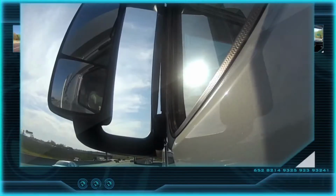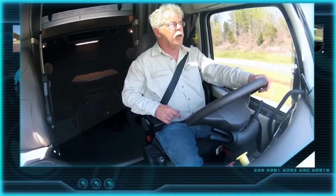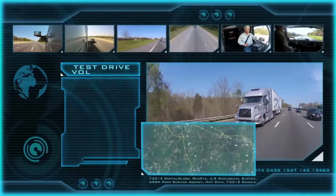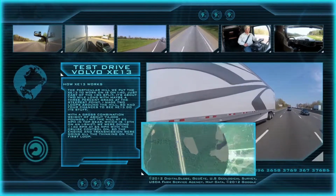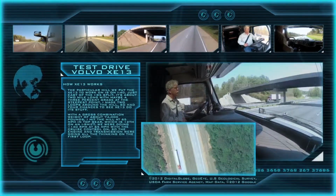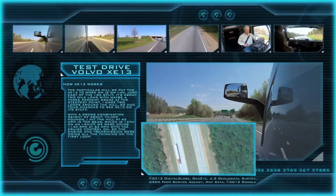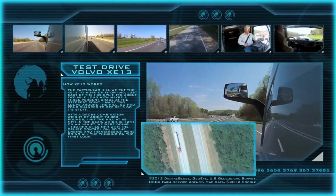Starting to gain speed again, so I guess we made it up there with just one shift. That's mid 70,000 pound range, going up a 3% grade. Just drop one gear. Respectable. The particular hill we put the XE13 to work on is on Interstate 40 just east of the I-85 split. It's about 2 miles long and maybe a 3% grade at the steepest point. I made 2 loops around the hill, so I had 4 chances to see the XE13 do its stuff.